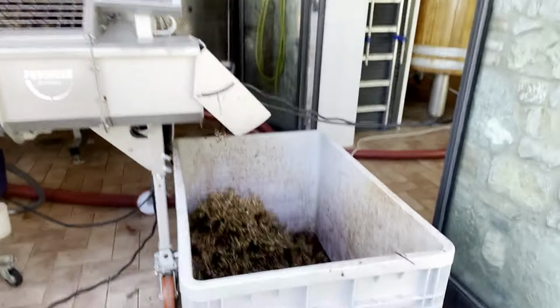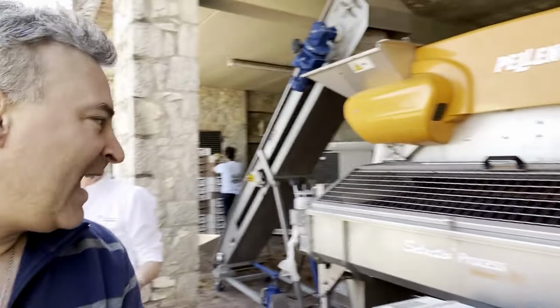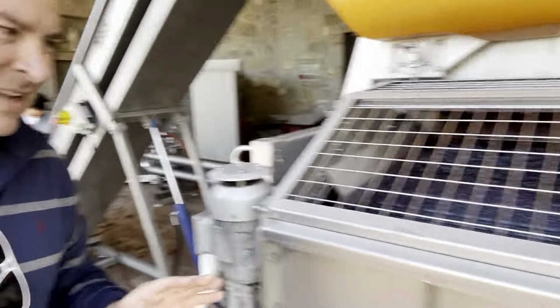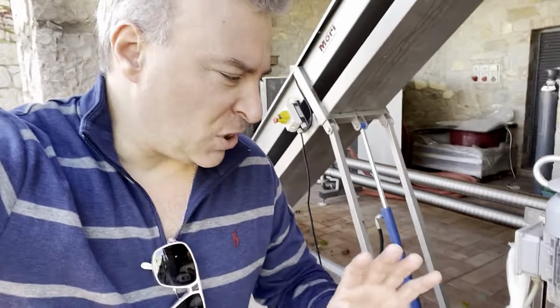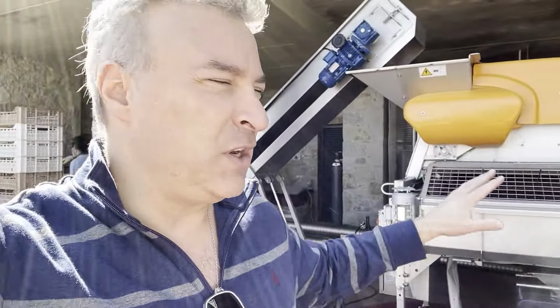Look at where all the stems go, and then it separates the grapes here. It squeezes the grapes, so all the skin from the grapes goes in there. And then, of course, the juice goes into a different location. So that's the process. And then after the juice is separated, where does it go?